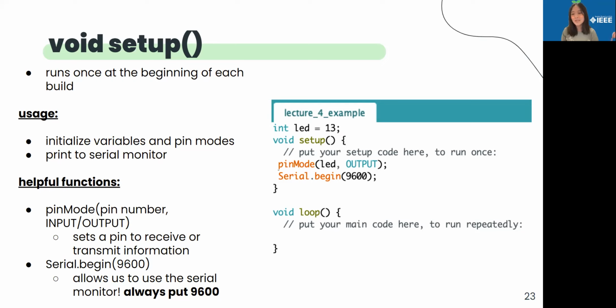And this can only be done for digital pins, because can anyone answer, is an analog pin an input or output? You can put in the chat. Nice, Tiffany. Okay, awesome. So nice. Tiffany was right.